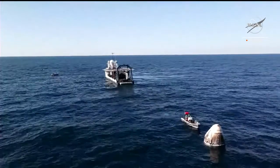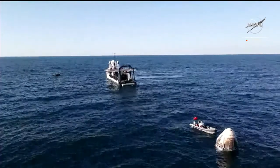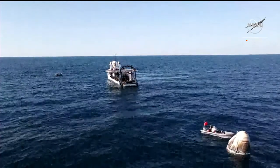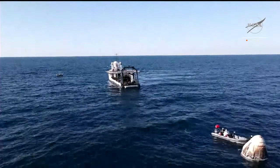And then when they get back to Jacksonville, that's when the fun really starts with the scientific tests, a number of things, including tests that will tell us a little bit more about what to expect when we are sending crews to the moon and Mars.